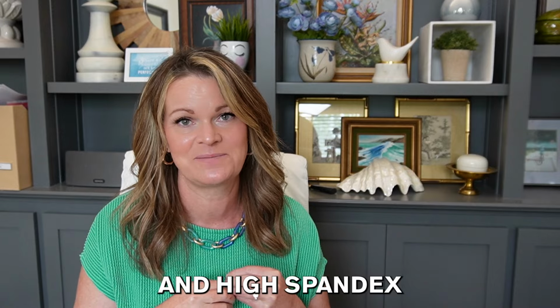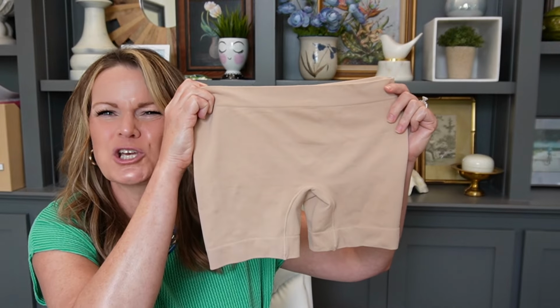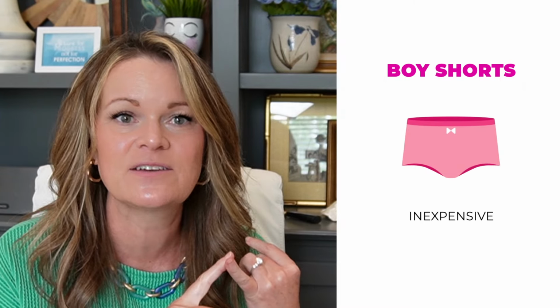and high spandex. Okay, so if we were sitting next to each other and you said, okay, Kel, what is the one piece of shapewear for the summer that you think I need to buy? And I would tell you, boy shorts. Woohoo! Boy shorts.